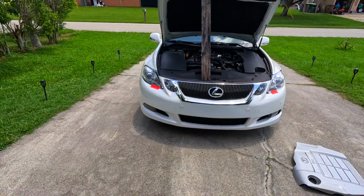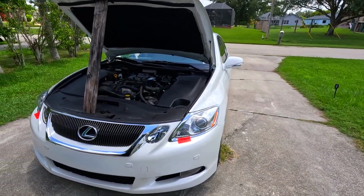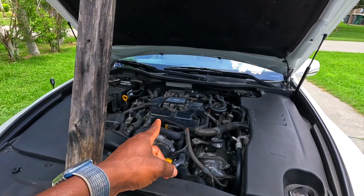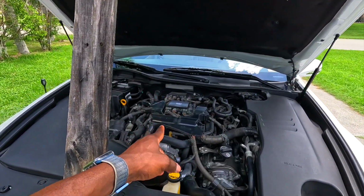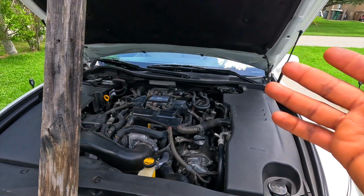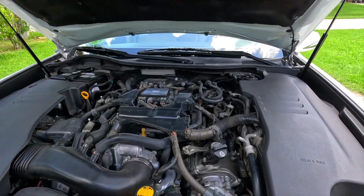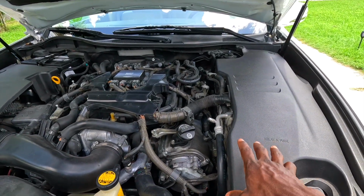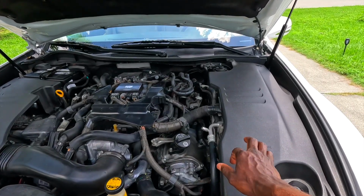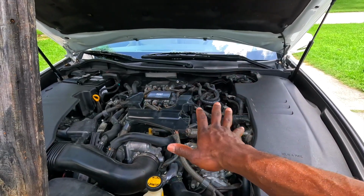So I bought this because it's a V8, and I'm planning to put some exhaust on it, some headers, and a tune. This motor has 342 horsepower and 339 pound-feet of torque, and it has the 8-speed automatic from the ISF. The only thing is the TCU is not the same as the ISF, so I will change that, put an ISF TCU on it.